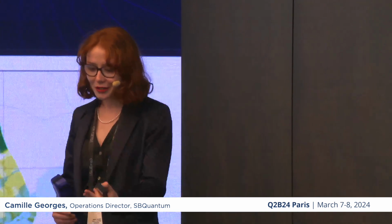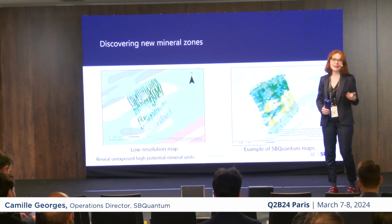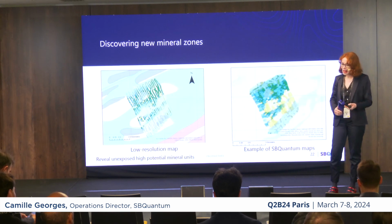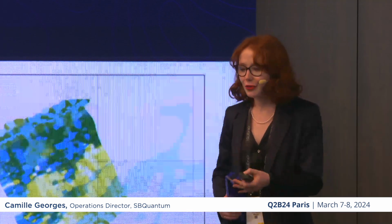From the survey that we did, there is an example on the right of the maps that we were able to generate. It's way more precise than the maps that were done before, and it enables us to reveal unexposed high potential mineral units that could be exploited for the mining industry.